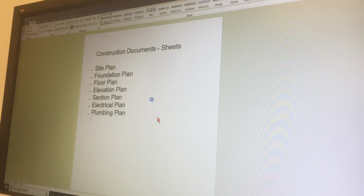So there's sections. And then electrical plan, that's pretty clear, and a plumbing plan. We're not going to get that far, but these are essentially what are going to be part of the construction document set. We are now going to look at the floor plan. Site work will come later, foundation plan we'll get to as well. But floor plan, because the way we think tends to be the most approachable, we're going to work with the floor plan right now. Any questions about that?